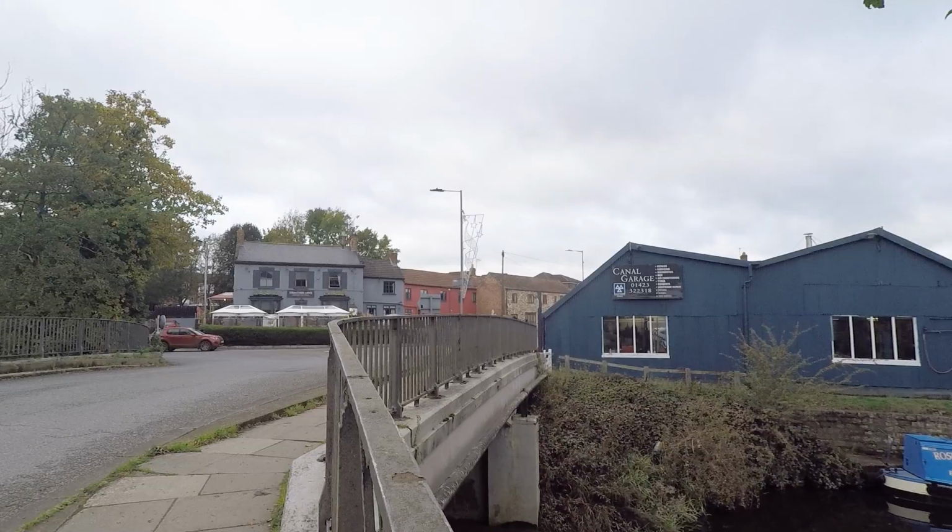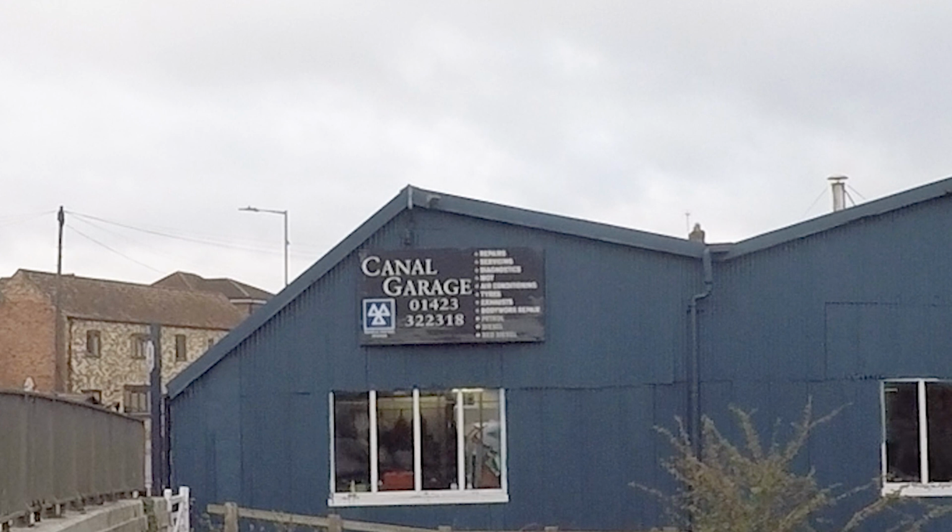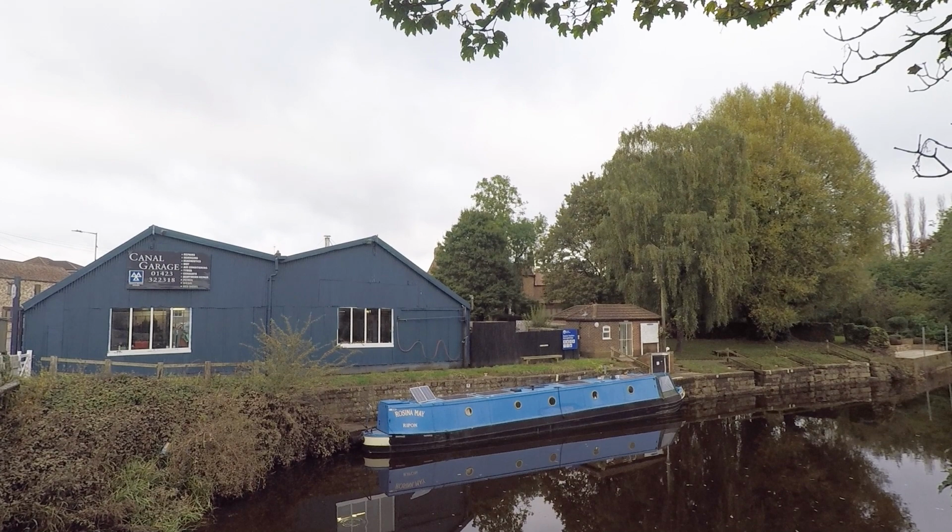This is a very short but attractive canal, which runs parallel to the river so that crafts can navigate around the weir on the river. It's less than a mile long. There are pleasant walks along the canal to the canal locks.